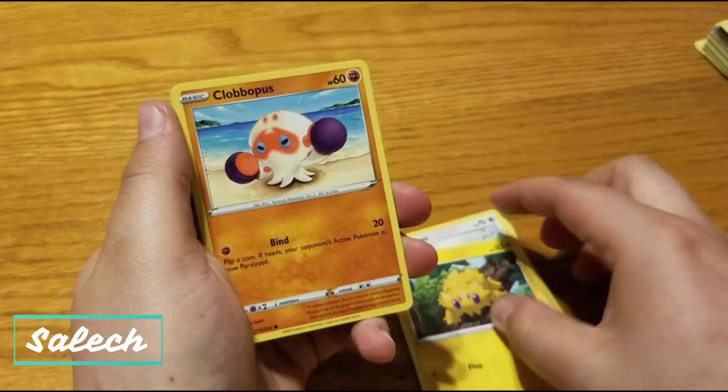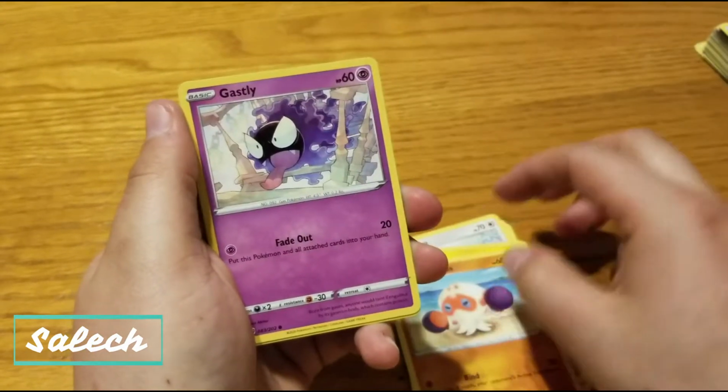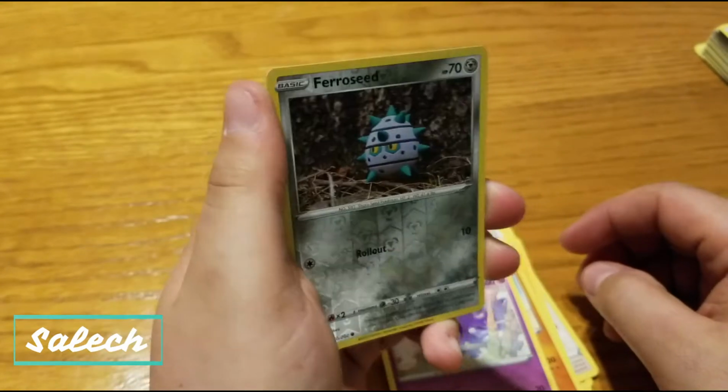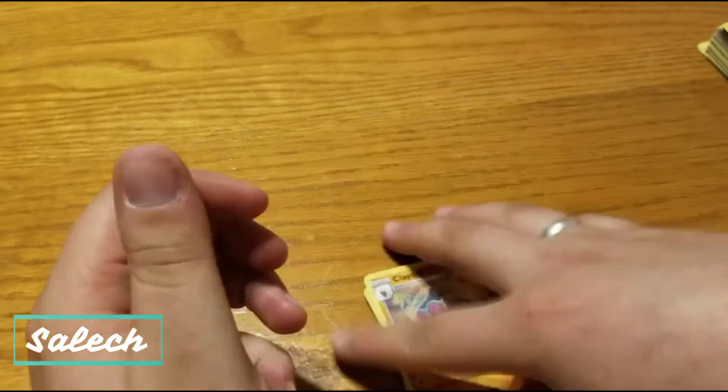Joltik. Klabupus. That's such a funny name. What was that thing off of Lilo? Ghastly. It kind of does. And another clay doll.